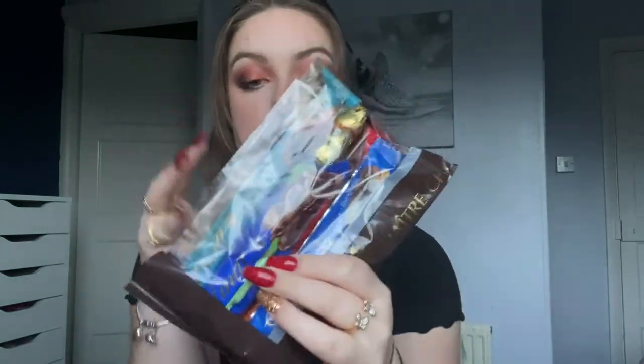These ones here, particularly salted caramel, is my favorite one from them. But these little skinny ones here, they're such a smooth, creamy, rich chocolate bar. So good.